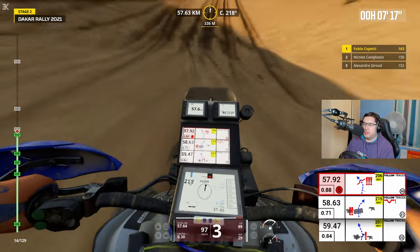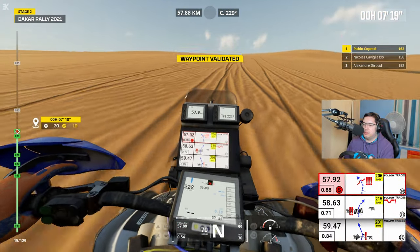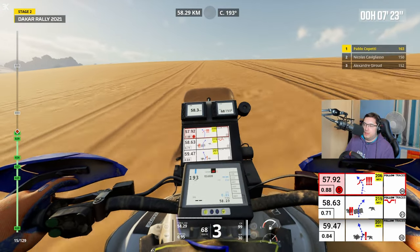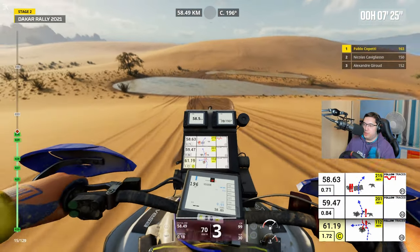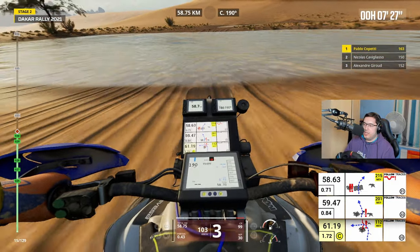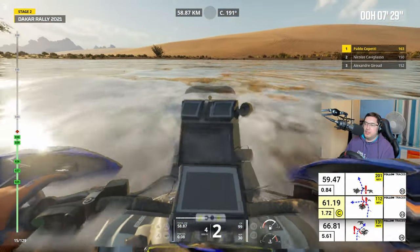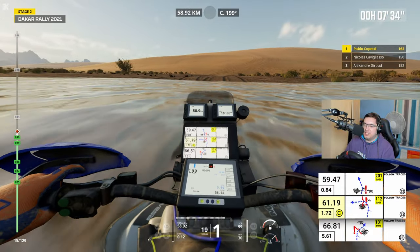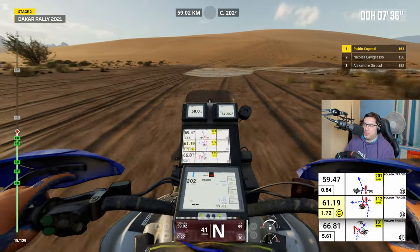Oh, it's two waypoints next to each other. Didn't realise that. So we've got under 400 kilometers to go. You can breeze through this stage now. Look at this. Oh my god. Literally scuba diving. Quad diving here.